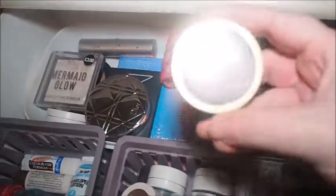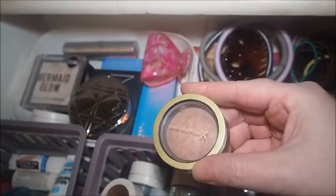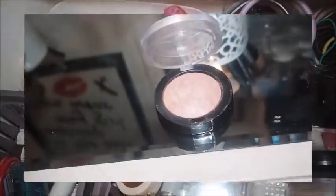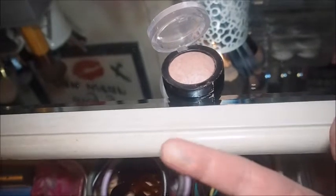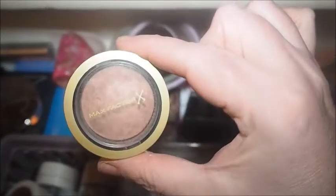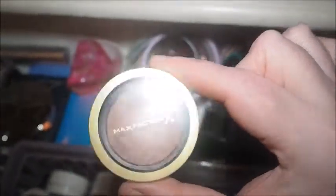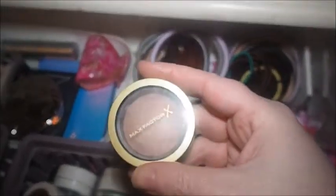This one I'm going to keep in the collection for now, but when I do the declutter it might be going. It's a mauve toned blusher, which isn't my favourite anyway, and it looks really light. So I don't know if I'm going to be keeping that. I feel like I might declutter that one, which is a shame because these aren't exactly cheap. But if I'm not going to use it I may as well pass it on to someone that might.